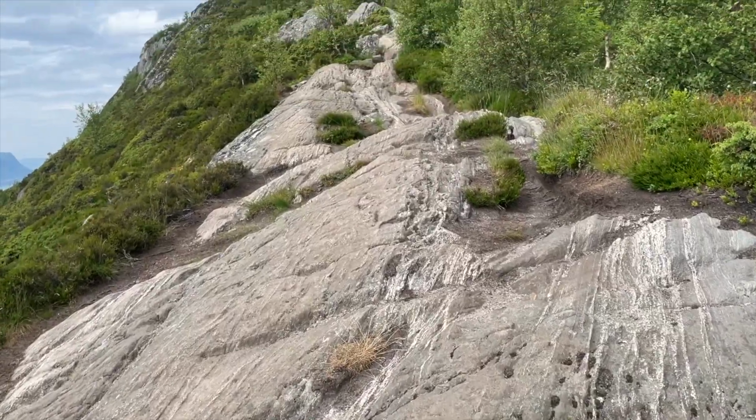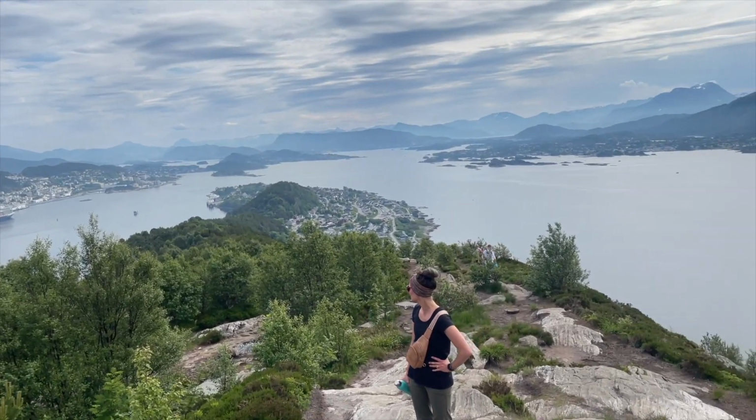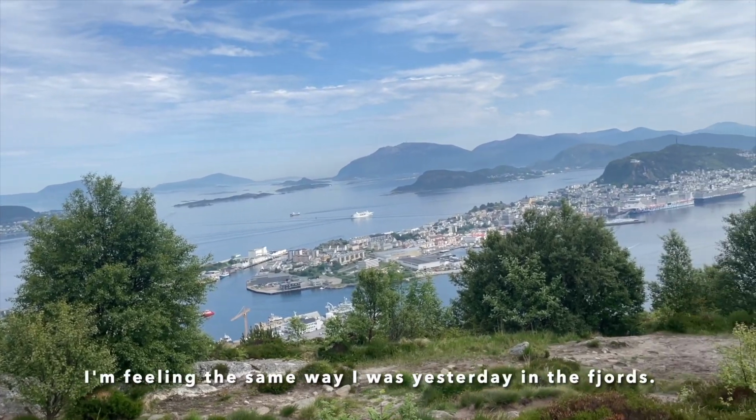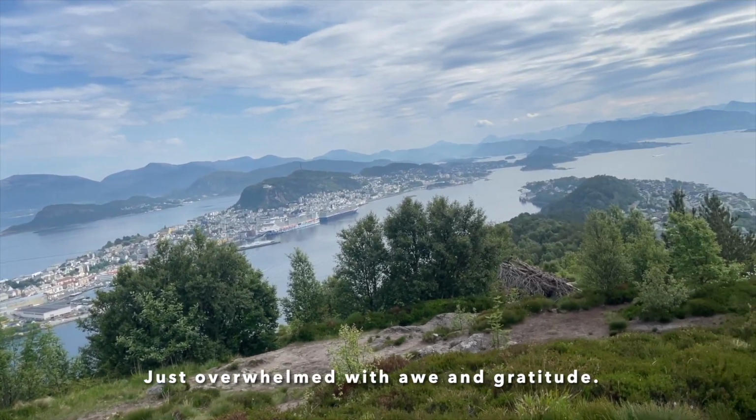Has reminded me a lot of Blood Mountain in Georgia, because you'll hike through little tree tunnels and then come out on some bald rock, except here, instead of just looking down a tree covered forest, you're looking at the island of Ålesund behind us. I'm feeling the same way I was yesterday in the fjords, just overwhelmed with awe and gratitude. Interesting to see if the views get better at the top or if this is the best. This is already the best.